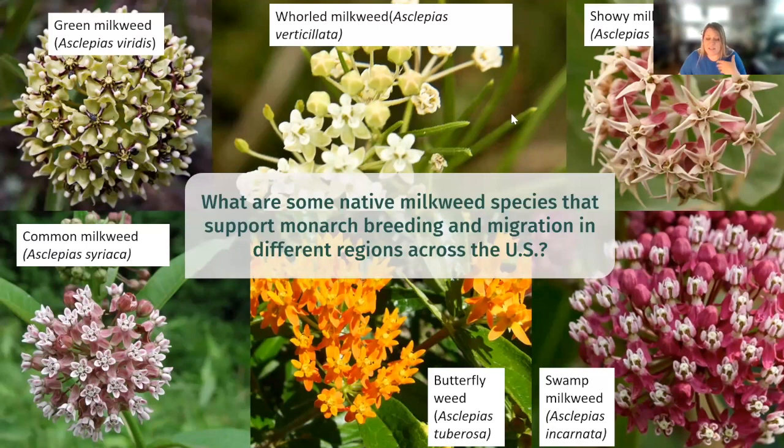In the Intermountain West, like Utah, Idaho, Upper Nevada, the showy milkweed and swamp milkweed.